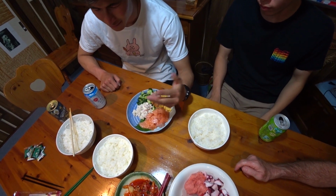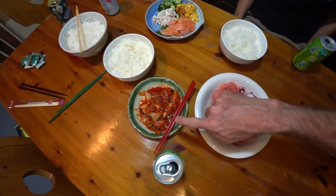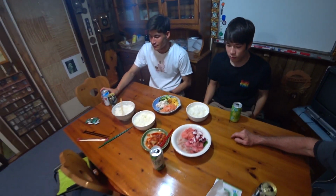It's like a mayo marinade. Is there fish in that? Or is it a potato? There's fish in it. It's oyster salad. And then of course more kimchi. All right, let's do it.